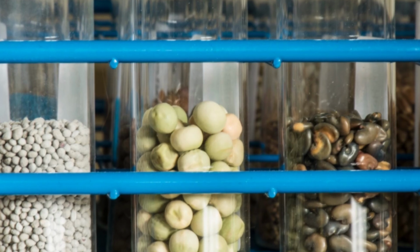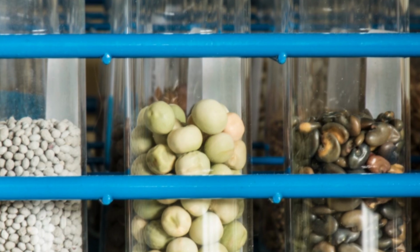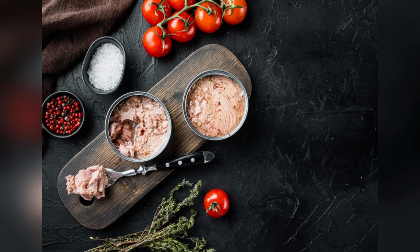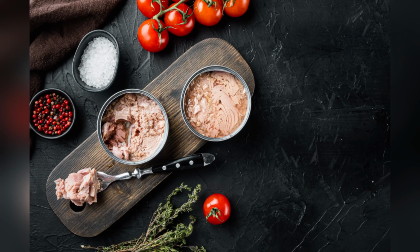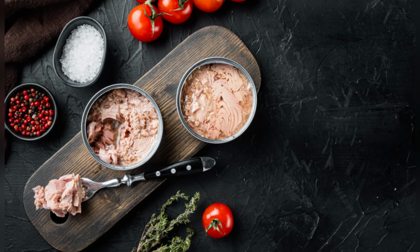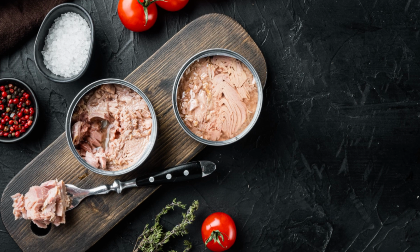Pay attention to product origin. Countries with strong environmental regulations generally have lower heavy metal and chemical contamination in their food supply. This isn't always true, but it's a reasonable heuristic. Products from heavily industrialized regions with minimal environmental oversight are higher risk.